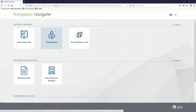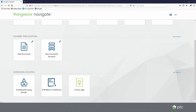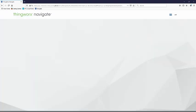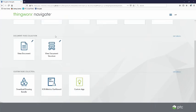So now we're just going to move to our custom task collection here, and the out-of-the-box application that we offer with our Windchill system simply is this download drawing bundle application. What this allows you to do is add in multiple part numbers. So here I can add in 5 part numbers. Then it's going to generate essentially a zip file for you to either download all of those drawing bundles individually, or you can download them all as one single zip file as necessary. So that is the out-of-the-box custom application that comes with that.